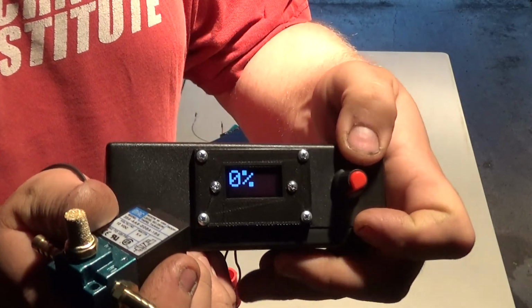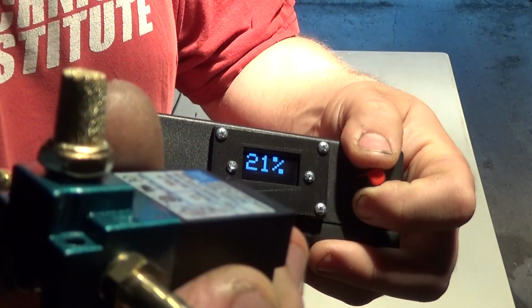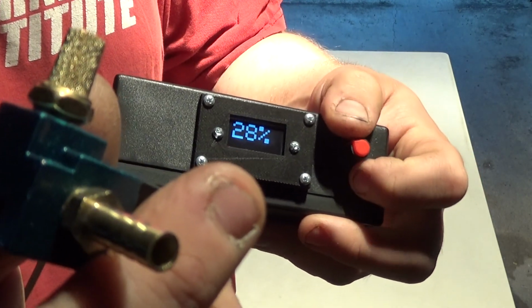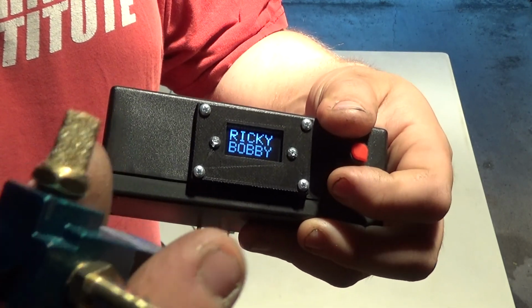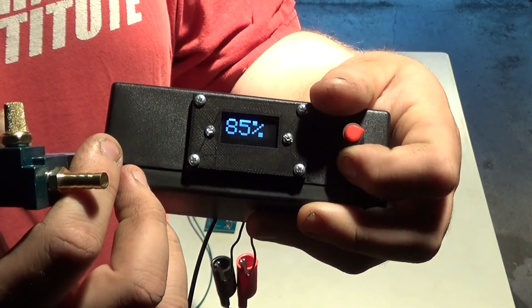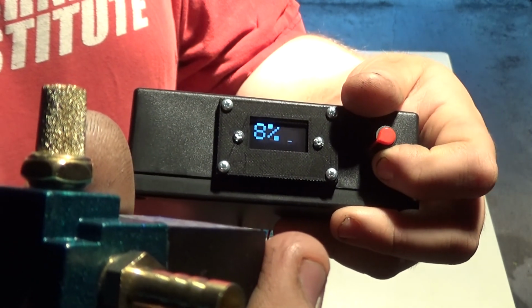So what we're going to do is it's at 0%. Listen to this. Hear it pulsing? That's at like 28%. Then you just keep going up. And 100% just turns the valve completely on. And you can see that's a free option right now, Ricky Bobby. Then it goes down to 0. So you can hear it.